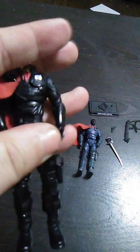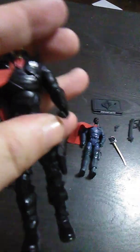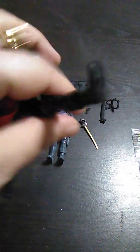He does have the ab crunch feature. And he has the typical T-hook at the legs, which can spread about to there. He can lift to there. He has a single knee joint like the black-headed Destro and the original silver-headed Destro.